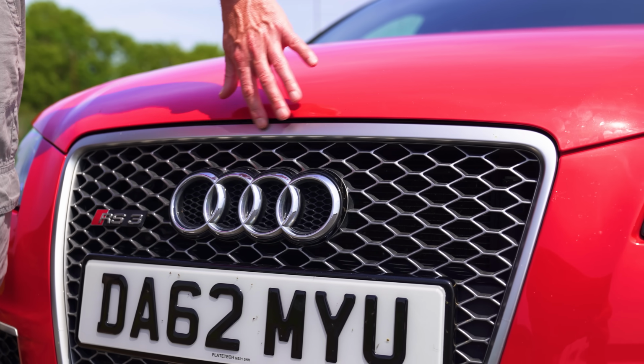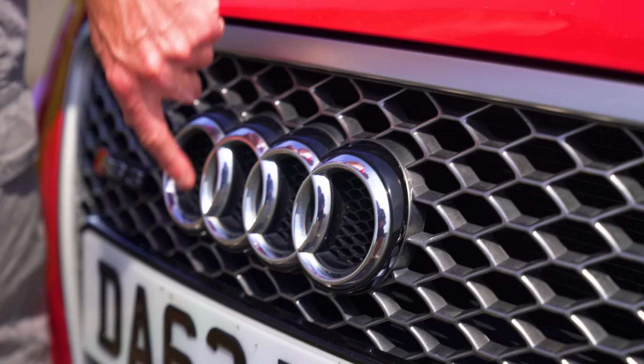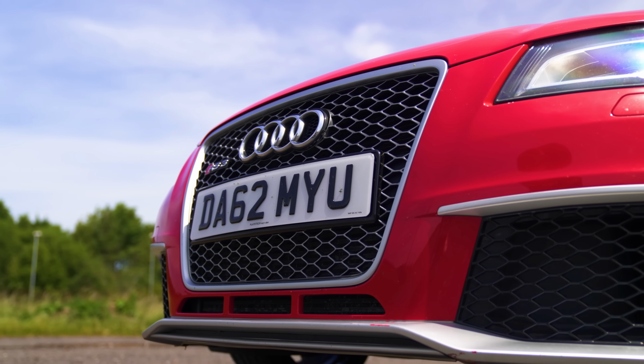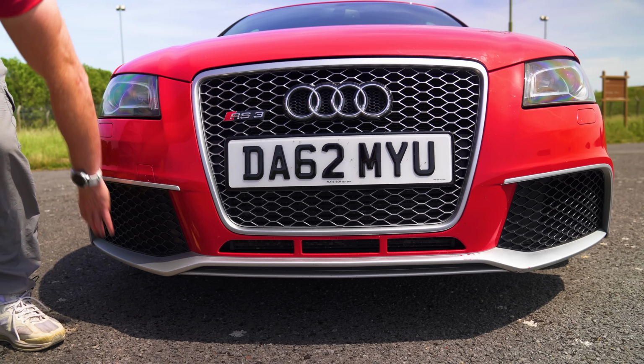Speaking of shiny, we've got a silvery grille, so the surround is in silver, so is the insert. However, you could get the car with a black grille. What wasn't black though, the Audi logo. Nice and shiny and silver. And then the RS3 had this more aggressive front bumper compared to the standard A3 with these particular vents here, which all do something. They lead somewhere, it's all good, it's all real.